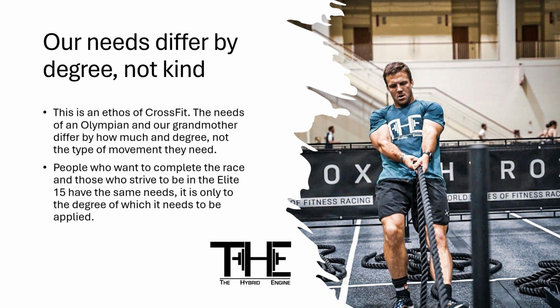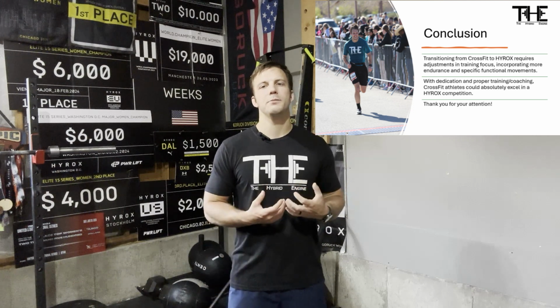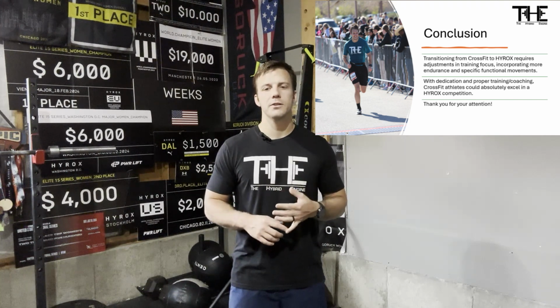deadlifting. You need to know how to hinge. You need to know how to squat, push, pull. You should have basic proprioception in your body as well. People who want to complete the race versus those who are striving to be in the top 0.1%, you have the same needs. You have the same issues you need to address to complete the race. It is only to the degree and the amount of time to which those movements and that specific need is applied. In conclusion, transitioning from CrossFit to HYROX requires adjustments in training focus, incorporating more endurance and specific functional movements.